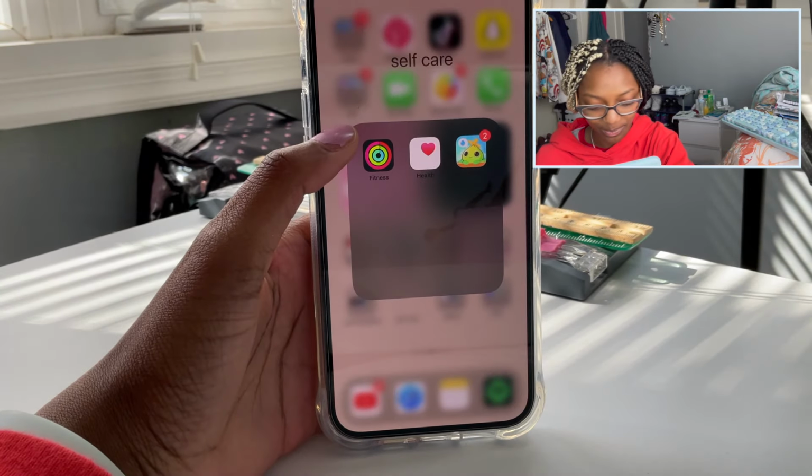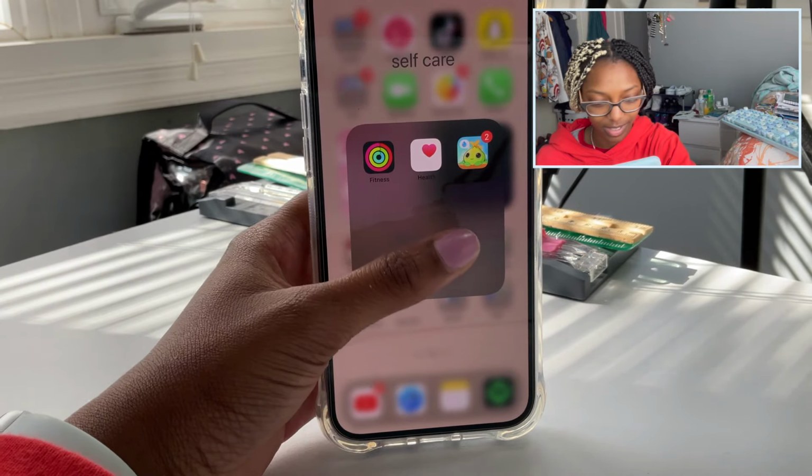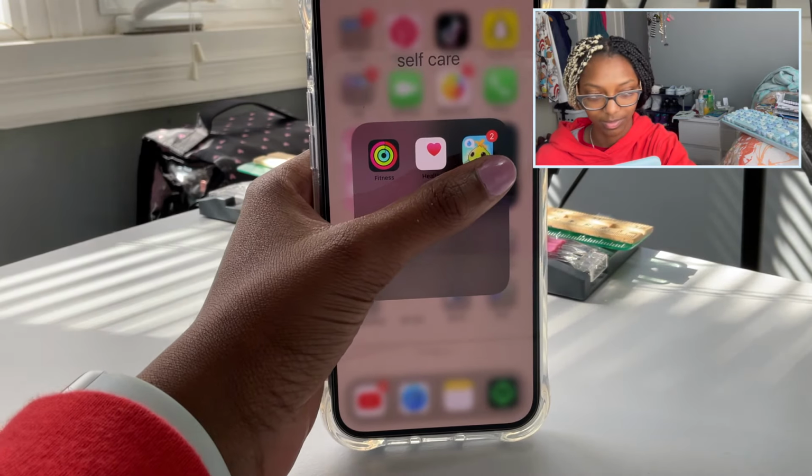But then we have self-care. Fitness, which is attached to my app. Health, which is a generic Apple app.